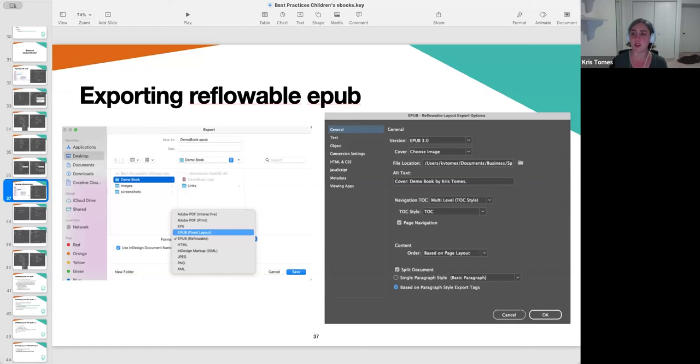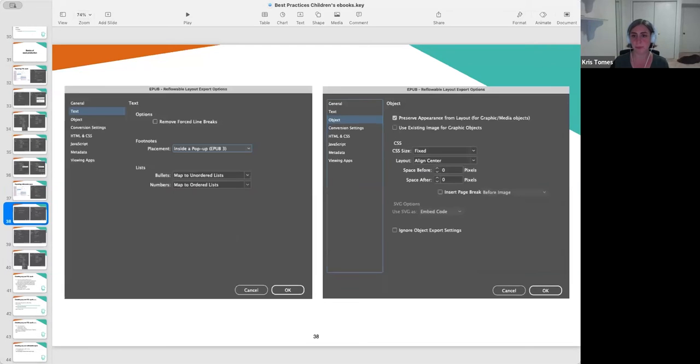Then for our navigation TOC, we want to select that multi-level TOC style and then our exact TOC style that we set up. I always name mine TOC, so it says TOC, but you can name yours whatever you want. And then here is that handy dandy checkbox called page navigation, and this will export your page list for you. So very important to click that. And then lastly, we've got the split document. We just want to split these based on the paragraph style export tags that we set up earlier.